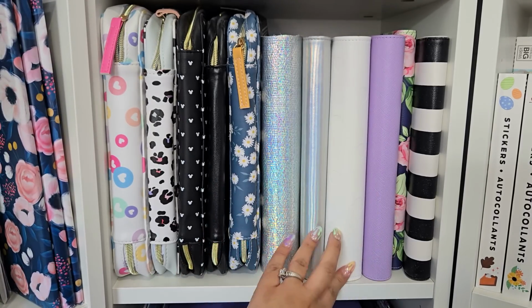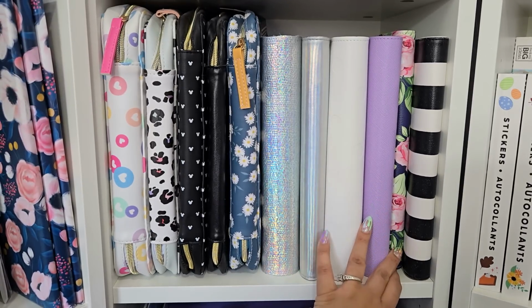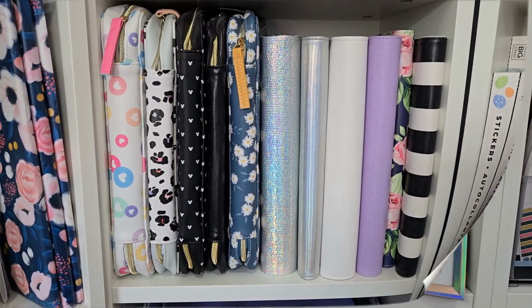And then I have the white one. This purple one's from a different company. I don't remember from what. And then I also have a floral one. That one's from Hobby Lobby, and then that's another black one from the Happy Planner. So this is all of my planner covers in one spot.